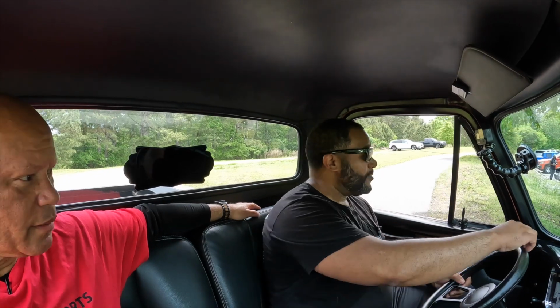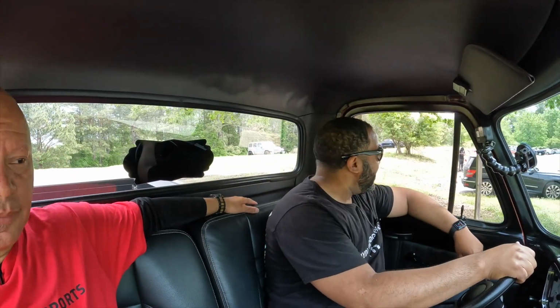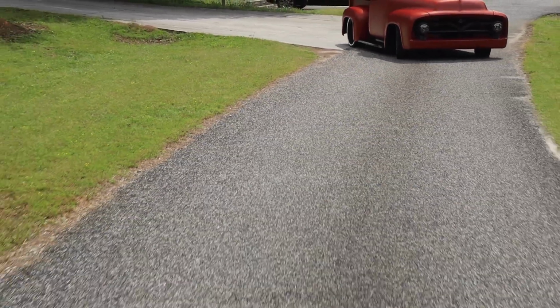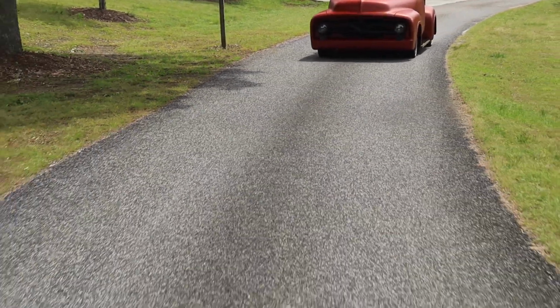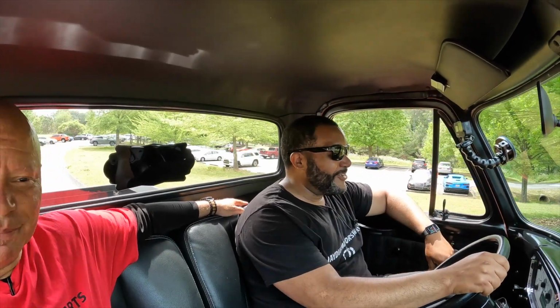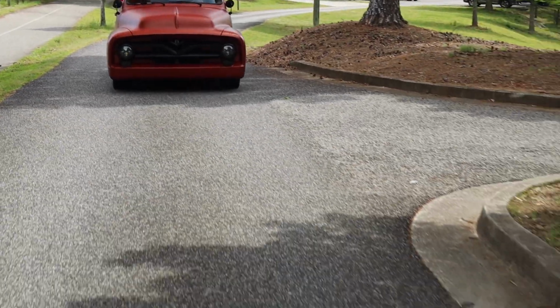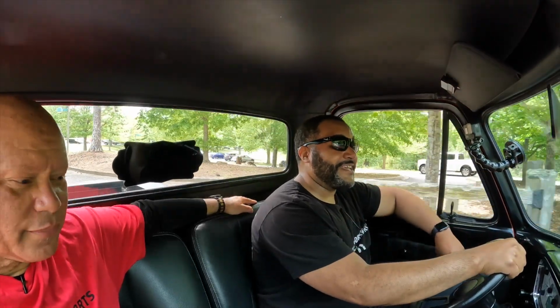All right, here we go. We are in the 1955 F100, folks, and this is a treat. Well, it's got power. It sounds healthy. Absolutely. And we're just gonna cruise. This is what you call a cruiser here. We're not gonna stomp on it too much, but I can tell just by the torque that if it wants to go, it can go.